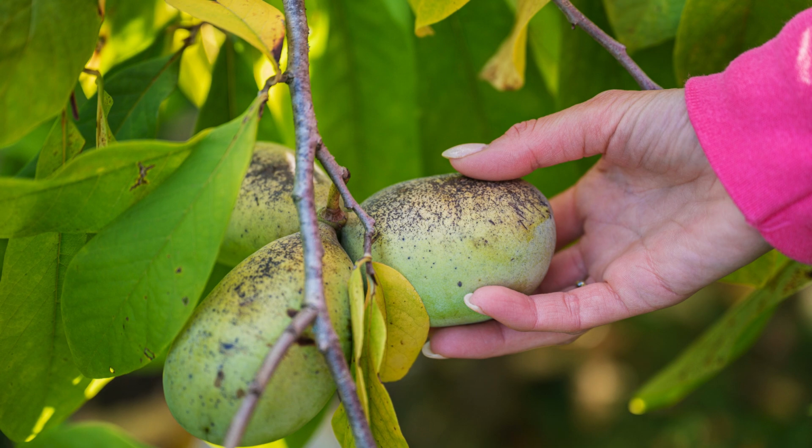Pawpaws like to be kept moist, but they also need well-draining soil. I recommend digging in plenty of compost when you plant out.